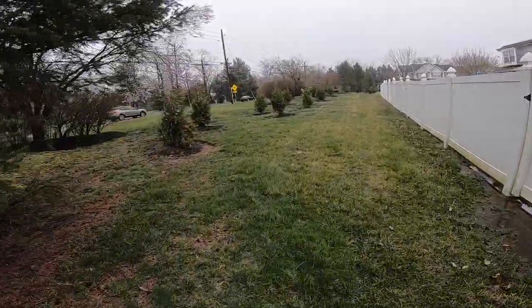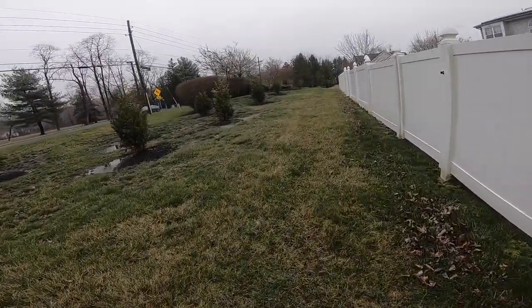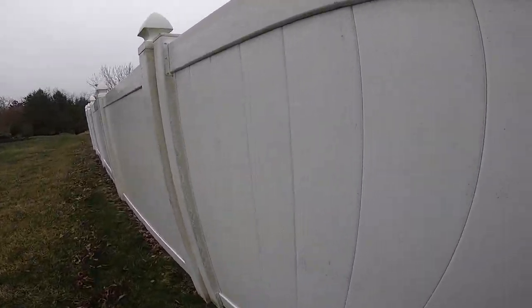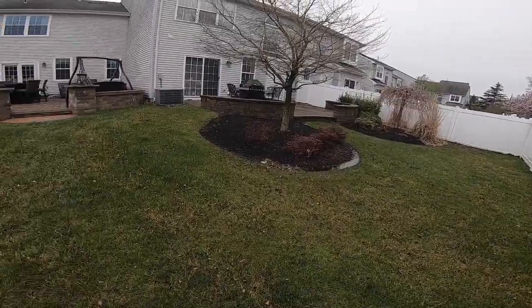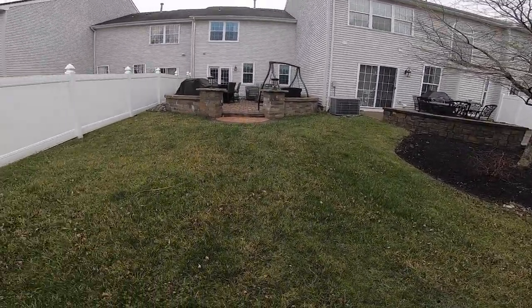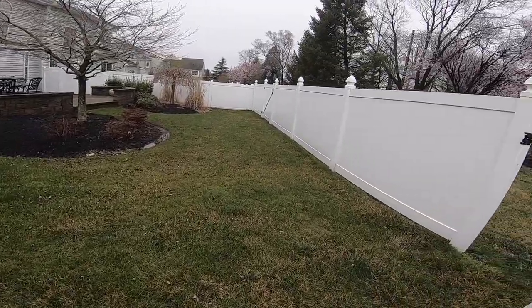Alright, so I think this is it. Hope this is it. Alright, not bad, not bad. Nice little hardscaping. I guess this is two properties. But very nice.